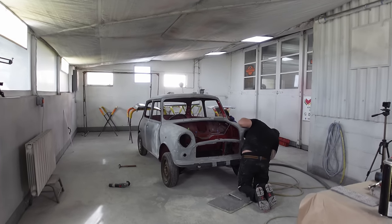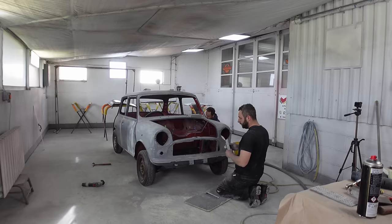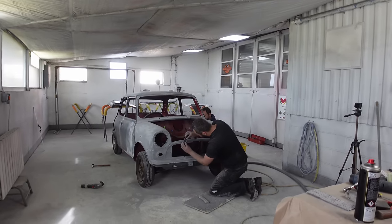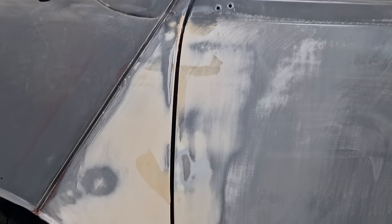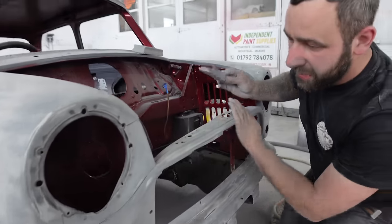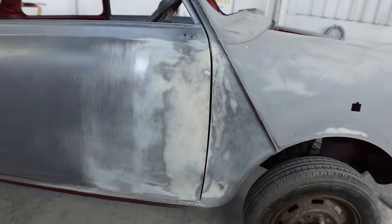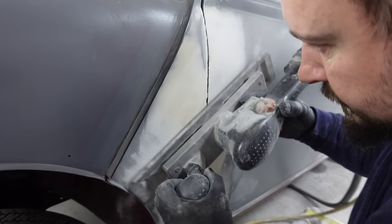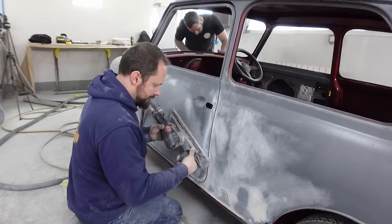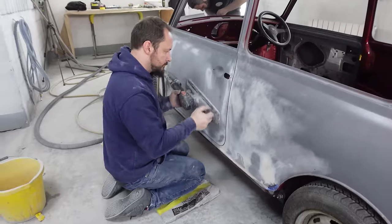Right guys, it is after lunch and we are cracking straight back on with it. We've got to get it done, so there's no hanging around. Mark is working around the front. Lewis is just sanding the sides now. Everything's really straight. The door gaps are done, and the front is looking epic and smooth. The door shuts perfect. Lewis is using the long power float on this side. Once all the noisy stuff is finished, we'll come back and give you another update.